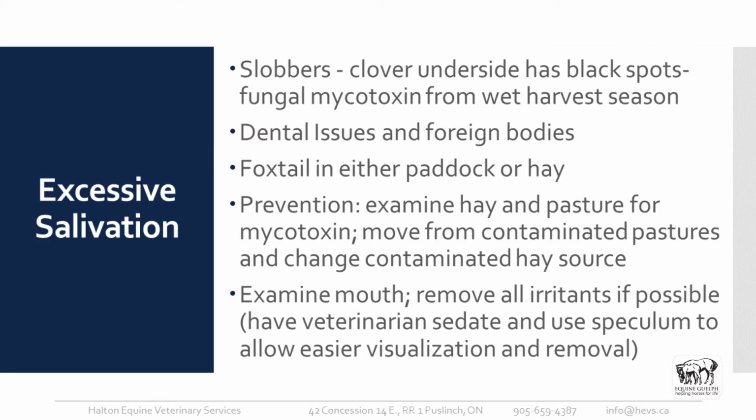Excessive salivation, okay? So there are several different reasons why horses might be drooling or salivating excessively. Slobbers is one of them. Slobbers is a fungal mycotoxin. It's usually seen after a wet season, and the source typically is from clover. So if you've got a lot of clover out in your pastures, or you have a lot of clover in your hay, look at the underside of the leaf, and you'll probably see some black spots if this is the reason why they are salivating profusely.